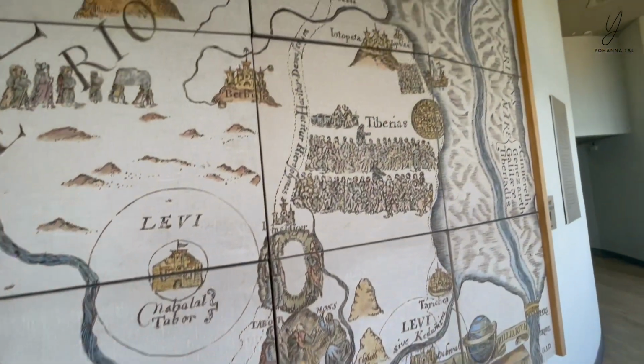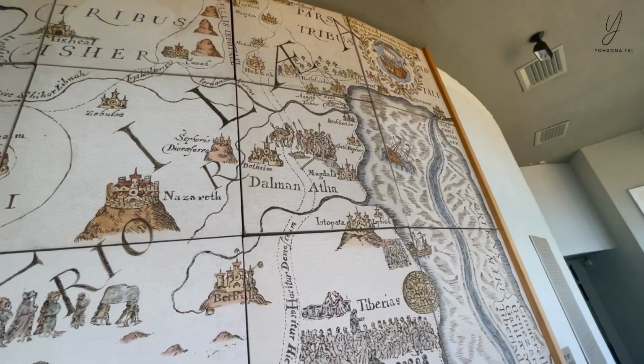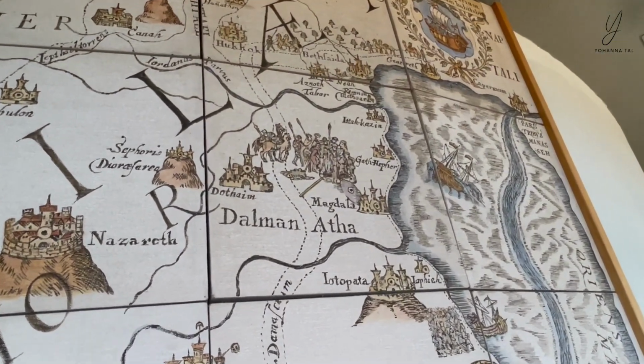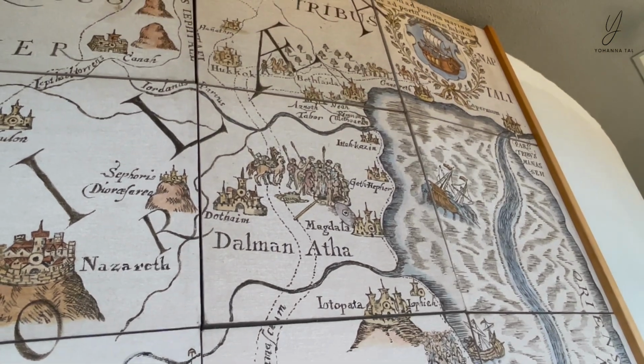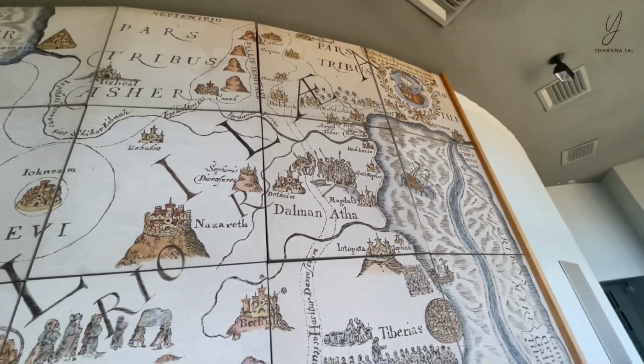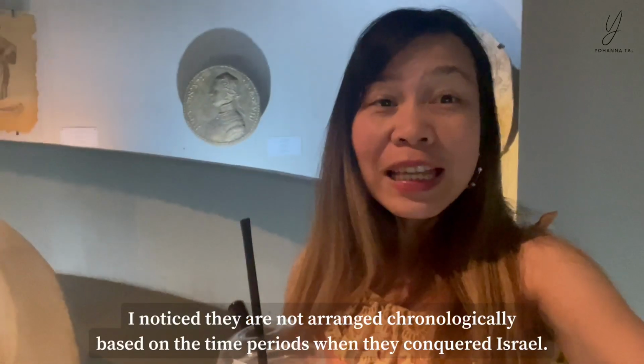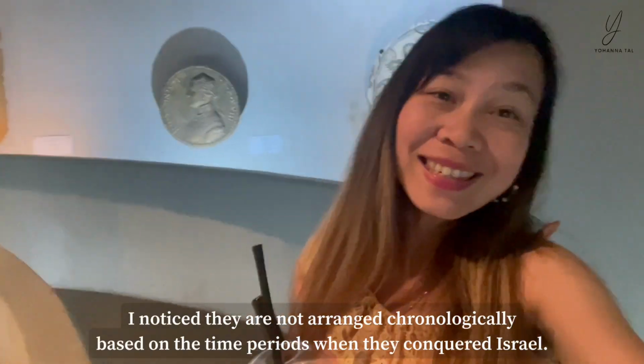And yeah, it's so beautiful to see a 1650 map. And that's Magdala, where we are nearby, and then Ginnosar is over there. Wow, super old map, huh? You can see here all the cultures that passed through and conquered Israel and left an imprint on Israel's history. So let's go, guys.